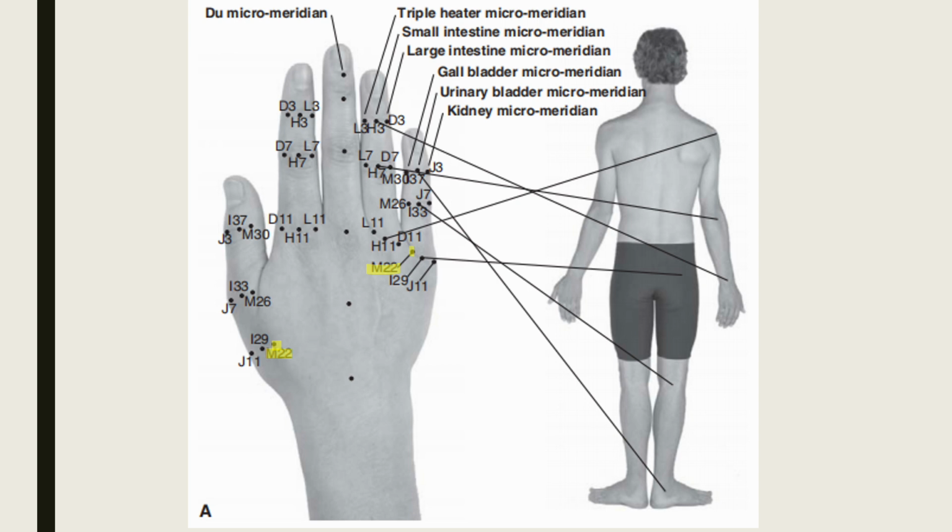Hip area, we have M22, corresponding to urinary bladder 30, located on the dorsal side of the thumb and little fingers between the transverse crease of the wrist and the first metacarpophalangeal joint on the medial side of the thumb and on the medial side of the metacarpophalangeal joint of the little finger.